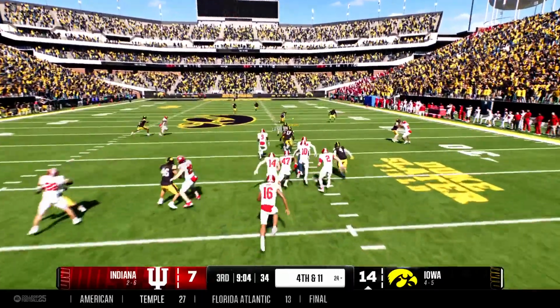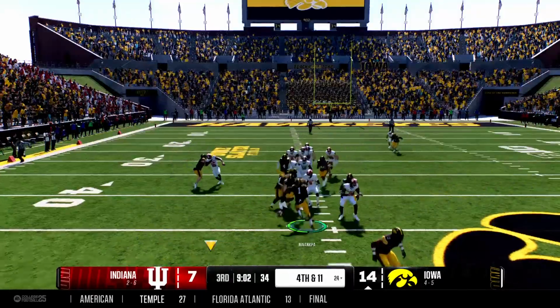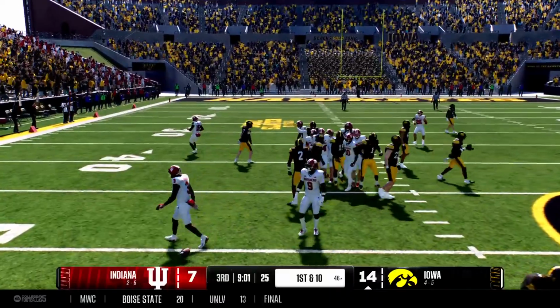Kicks it high, and it's just hanging there as if it has helium in it and floating down toward the earth.